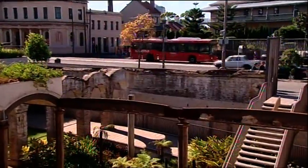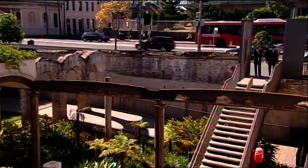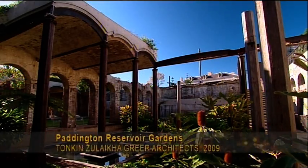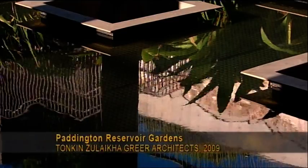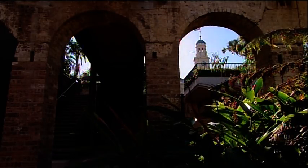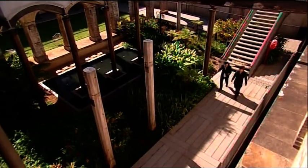Now, Stuart, this was a public park designed by Tonkin Greer and J&D Landscape. Yeah, well, you come off the street, down the staircase into this real secret garden, urban oasis, suddenly reveals itself, and I love the way it kind of breaks a whole lot of rules about parks. Yeah, it's sort of lush, cool space. And what do you mean by rules?